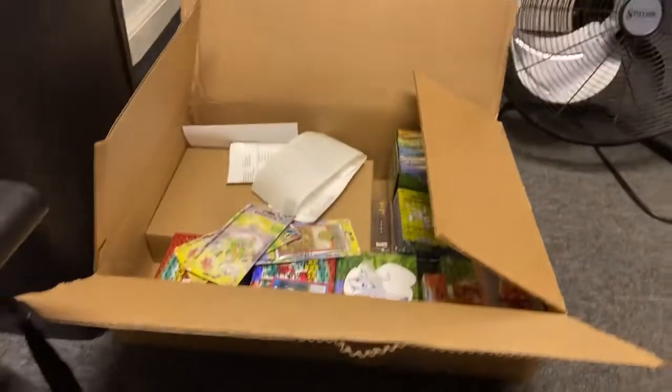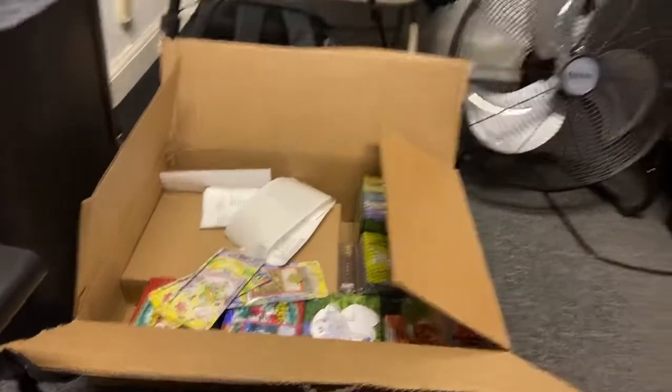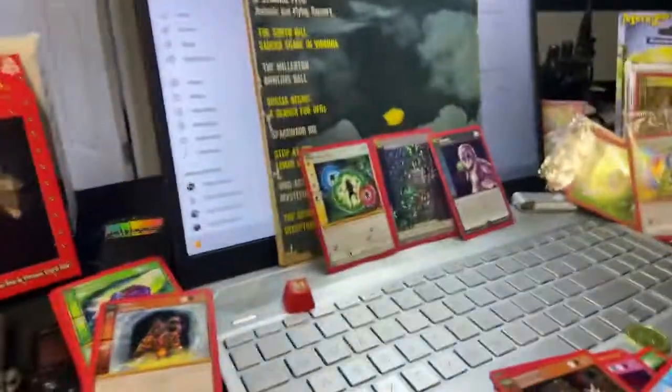Oh, here, look at the mess on the floor. There's the LGS box. Still digging through that.